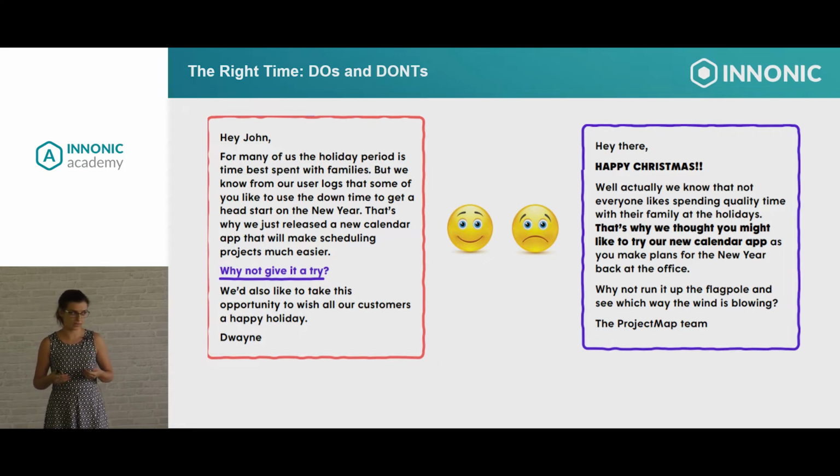we can send them a message, but we can say something like this: "Hey John, for many of us the holiday period is best spent with families." This is a great opening, but we know from our user logs, so based on our experience, that some of you like to use the downtime to get a head start on the new year. So this is a perfect message. We know for sure that our customers are engaged during the Christmas holidays, so why not give it a try and send them a newsletter, but only if we know for sure that they're engaged. Otherwise it's a big taboo.